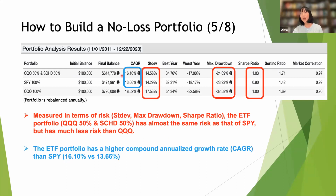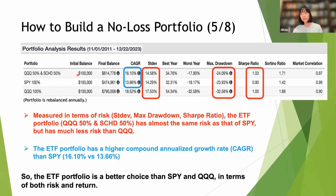As you can see, our portfolio has a compound annualized growth rate of 16%, while SPY has a compound annualized growth rate of around 13.6%. So our portfolio has around the same risk level as that of SPY, but it has a much higher return, which overall makes it, in my opinion, a better portfolio. So the ETF portfolio is a better choice than SPY and QQQ in terms of both risk and return.